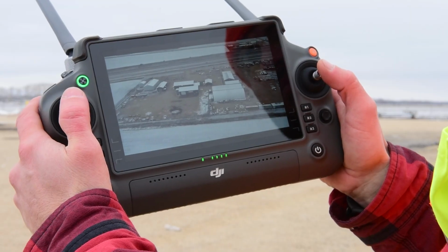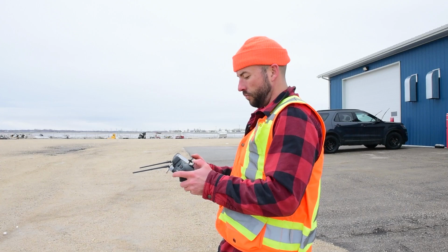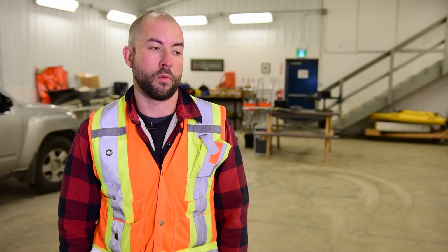Where drones need to go now is just where most technology goes, lighter and less expensive. So right now we have a few drones, but it'd be nice if every survey crew in the province could have a drone someday. You can start small with photogrammetry, and there are some cheaper photogrammetry drones that you could get into. But for what we do, we like to get some of the higher end stuff.